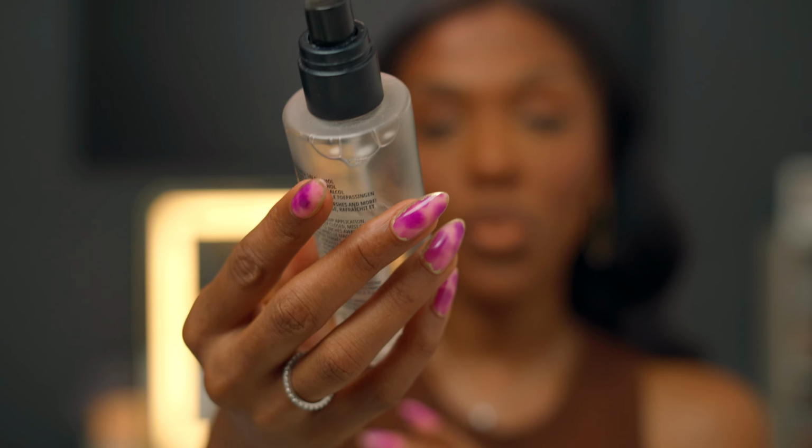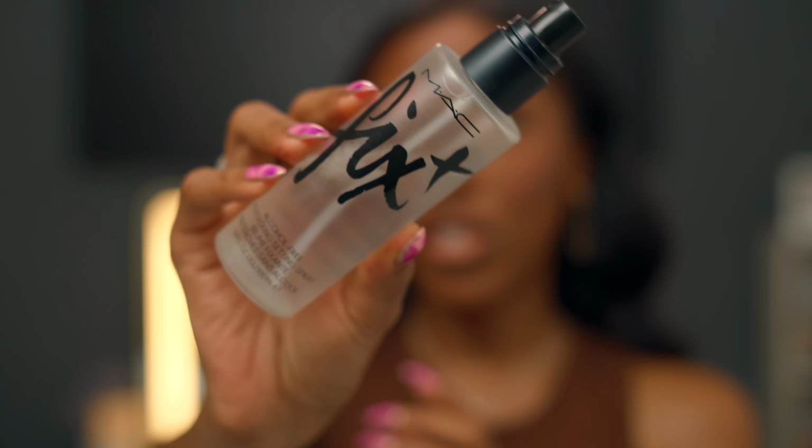We're going to set our face with the MAC Fix Plus. This one's so good. I've tried so many, it's just not been used. Oh, that feels so good.